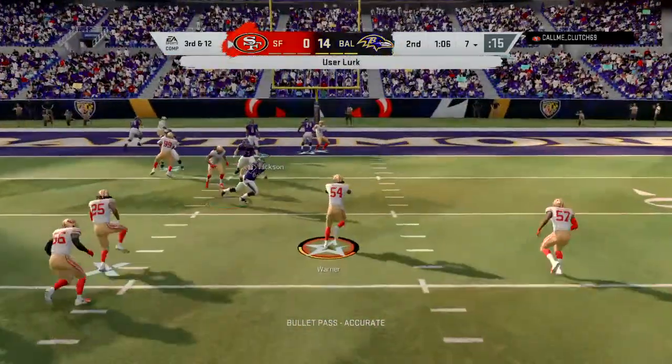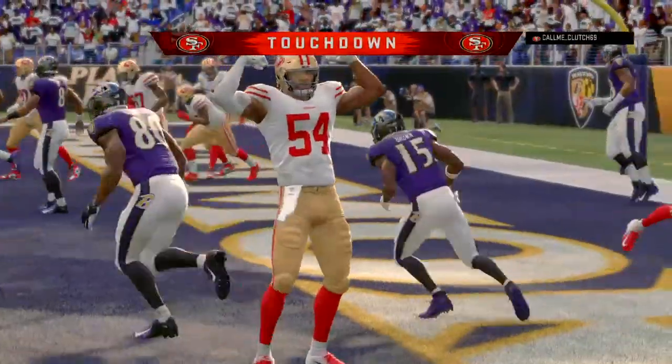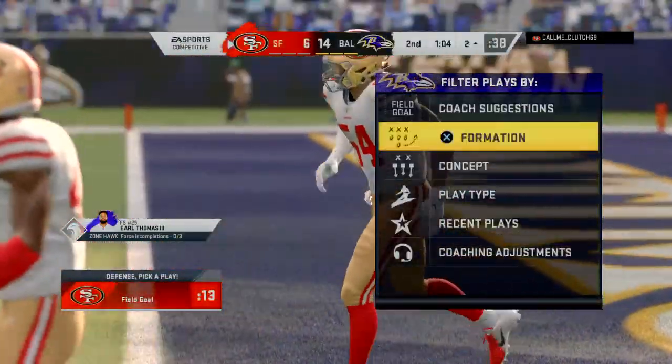On third down, Jackson rifles one, it's intercepted. Come on, QB. Picked off at the 14, and into the end zone. A pick six for the 49er D as they score the touchdown.